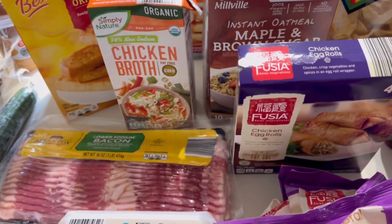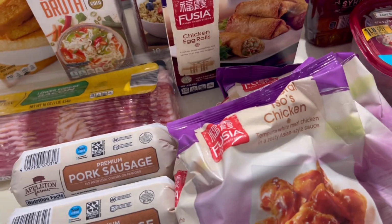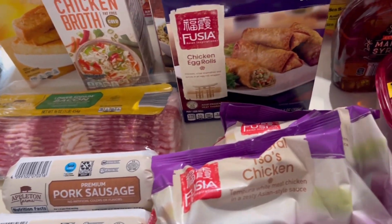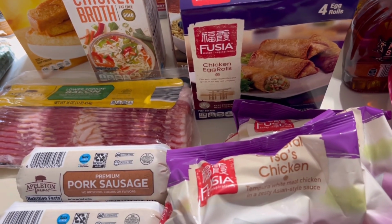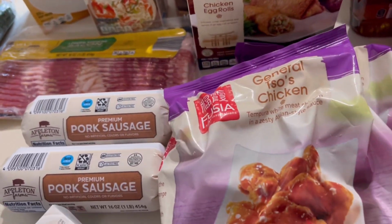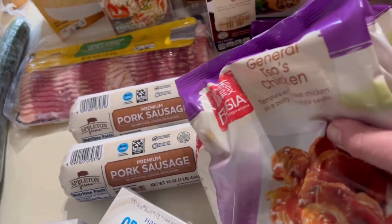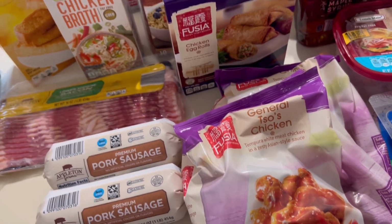And then for our anniversary meal, we are going to do kind of like a P.F. Chang's at home. So I picked up these egg rolls. I've never tried them, but it's just 4 of them. And we'll probably just split them in half and do little egg roll appetizers. Then we have had this chicken many times before. I love the General Tso's chicken at Aldi. And we do have to have 2 bags of it. So they were $7.99 apiece. That has gone up a little bit.